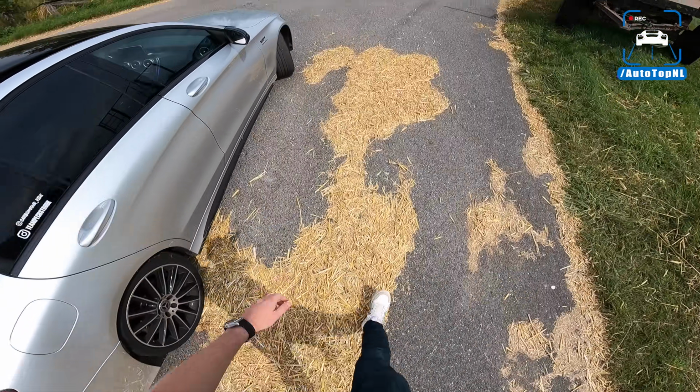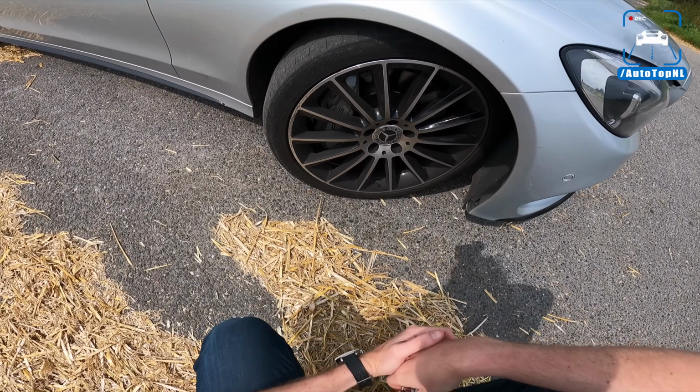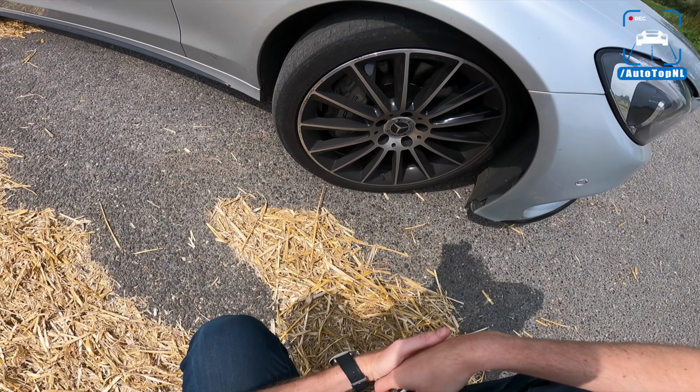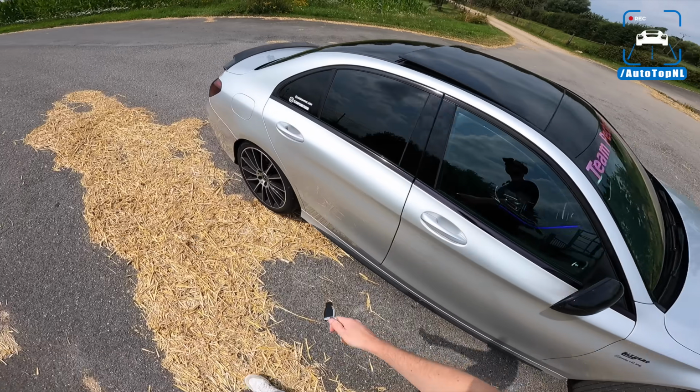The wheels, these are the classic C43 wheels. Quite a nice wheel. I still do quite like it. 19-inch, and AMG brakes behind that for the C43, of course.